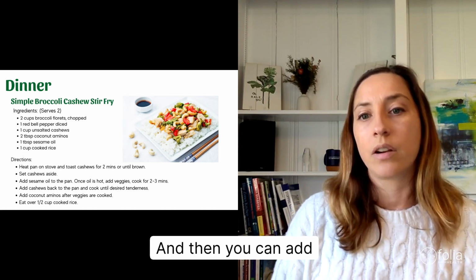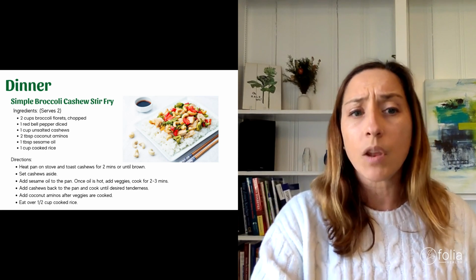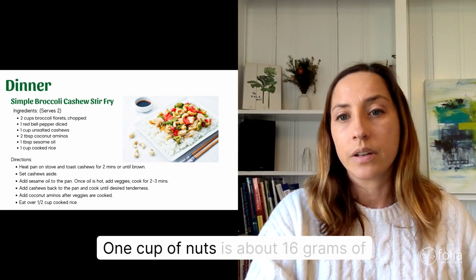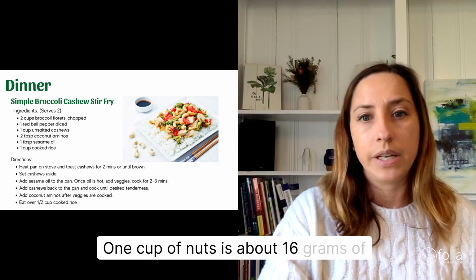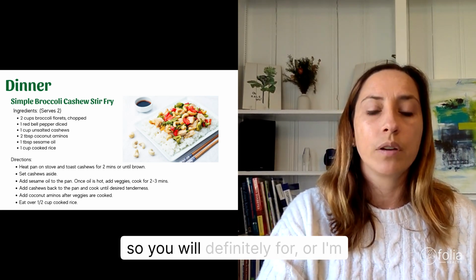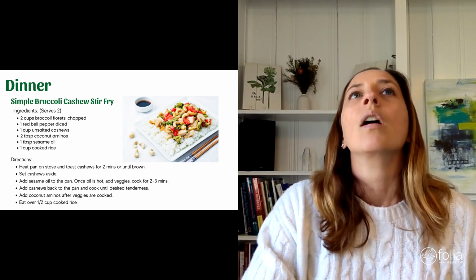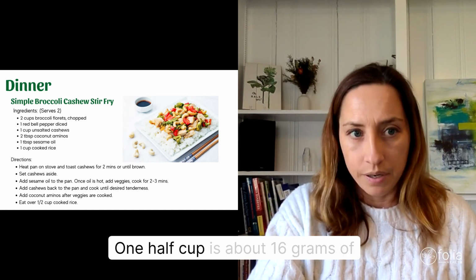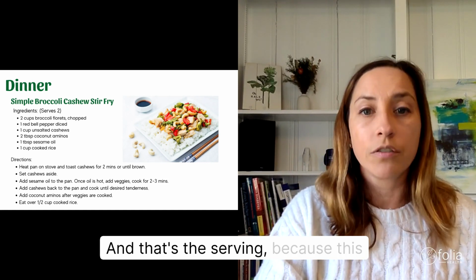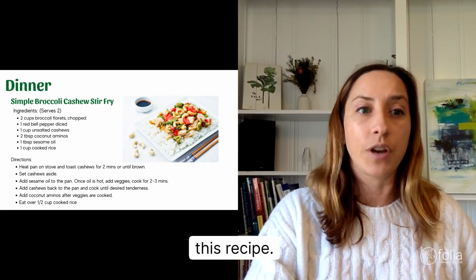And then you can add white or brown rice, whichever is your preference. 1/2 cup is about 16 grams of protein, I misspoke earlier. And that's the serving, because this serves 2, that you would get from this recipe.